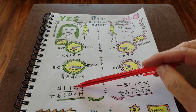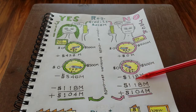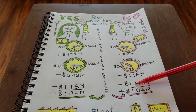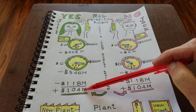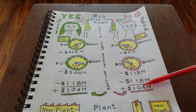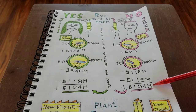profit and loss statement. Jill's proposal had a negative impact on net income by 118 million, as did Jack's proposal. They both ended up with 104 million in profit for Jill and 104 million dollars in profit for Jack, and that was the reality of the day.